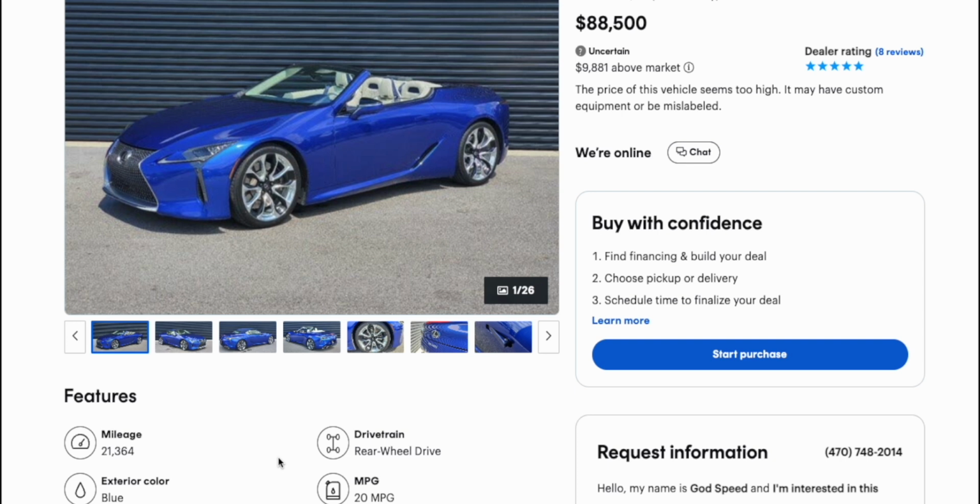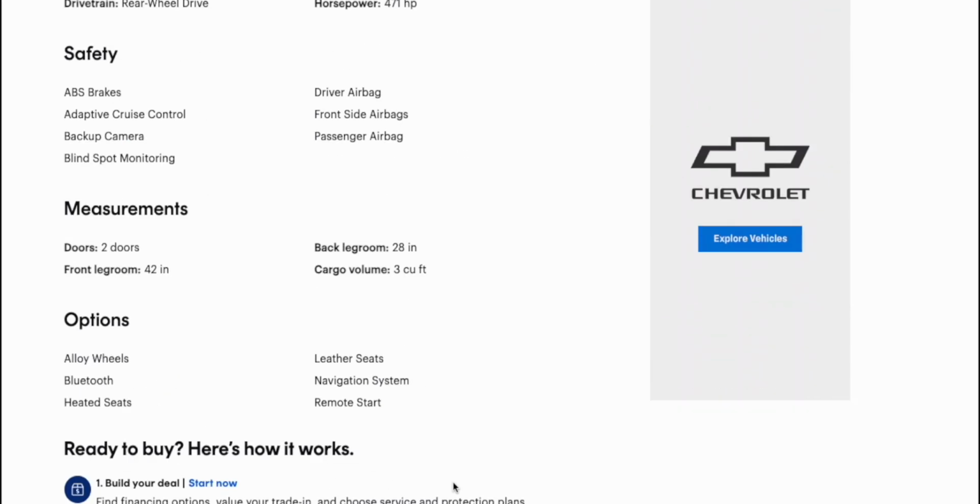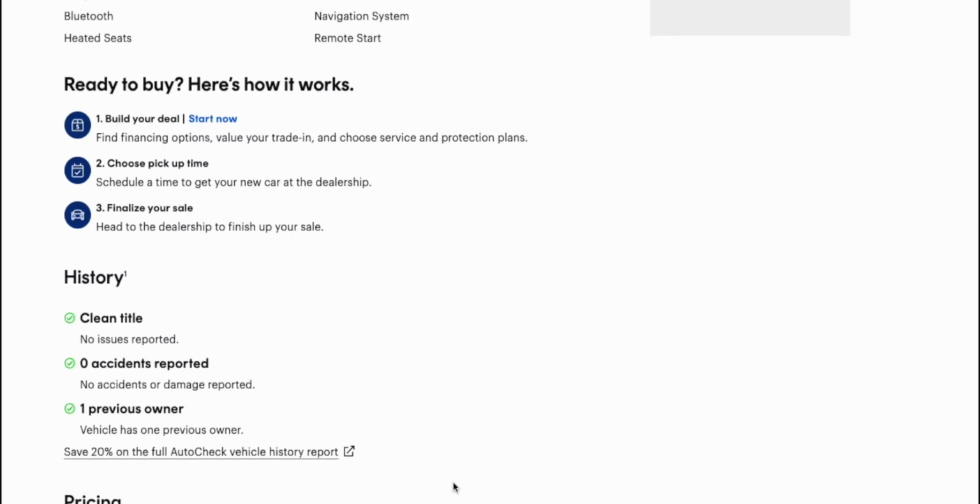When we look at the deets on this one, family, we got 21,000 miles, which, depending on how you look at it, could be high for something like this right here, which you would anticipate would spend more time in the garage than out of it. But it's also going to be what helps us to get to this price point right here, $88,500. Now, when we look at the rest of the data on this one, 0 accidents.